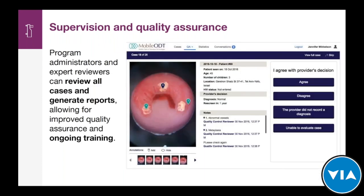Here's a look at what our quality assurance feature looks like online. It gives a supervisor or more expert gynecologist the ability to work with a number of newer gynecologists, medical residents, and newly trained colposcopists, to provide quality assurance to the hospital network. For example, this supervisor is named Jennifer.